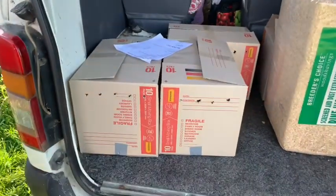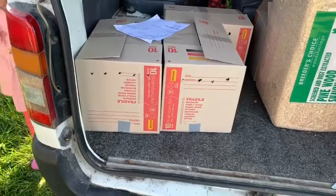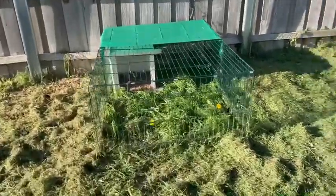Can you hear them? Right, we're going to take these around the back and put them in our temporary pen for the next couple of days until we get our chicken castle put together, and then give them their new home. So here is our home for our chickens.